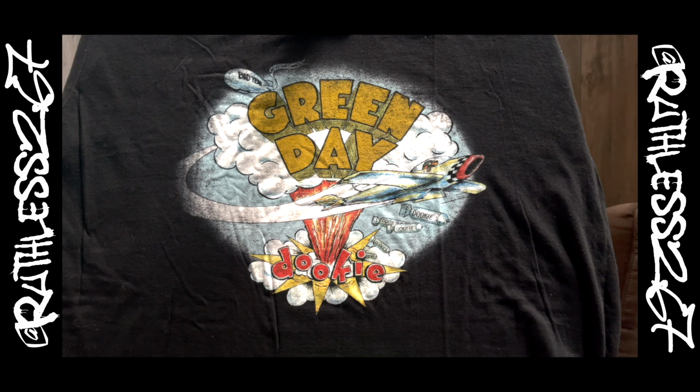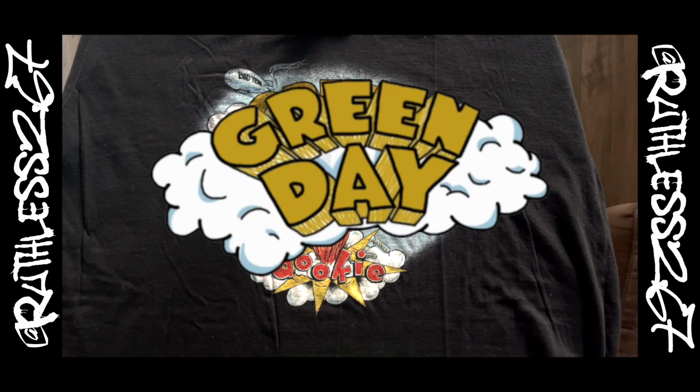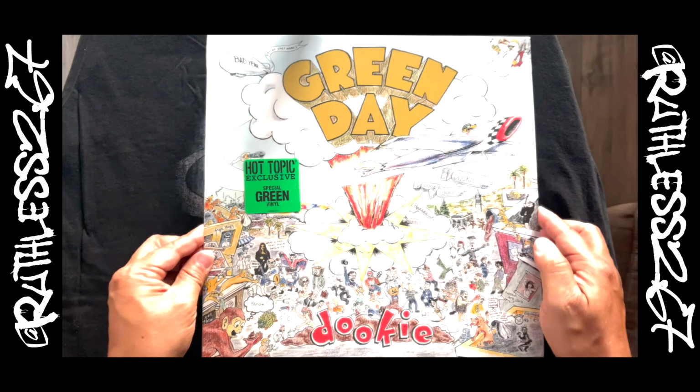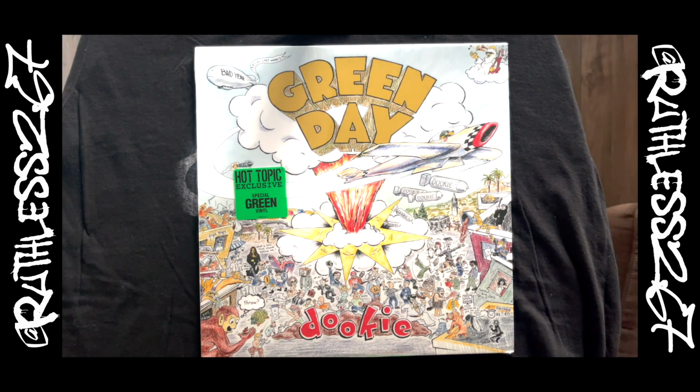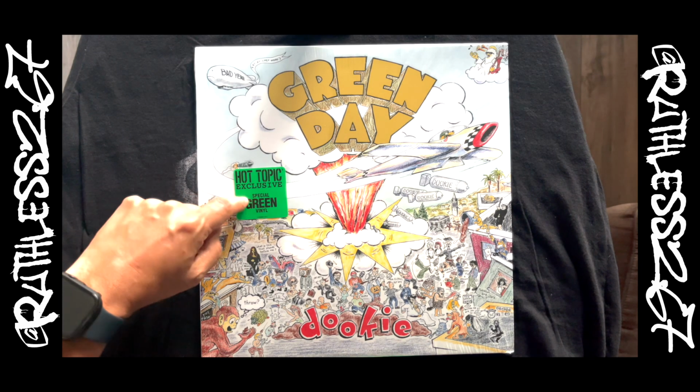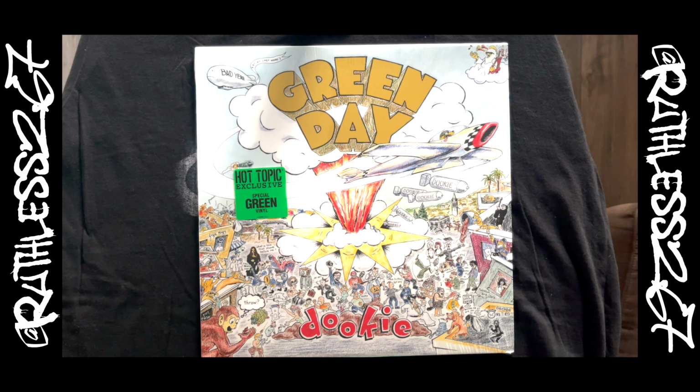So today we will be going to the 90s, one of my favorite eras. It's probably not my favorite era of music. And if you can't tell by now who we're going to be unwrapping, this is more of a punk rock sound, or a punk pop sound, as many have called it. Today we will be unwrapping the third studio album by Green Day, Dookie. This particular copy is a Hot Topic exclusive, a special green translucent vinyl, which was a really fun one for me to find and get.